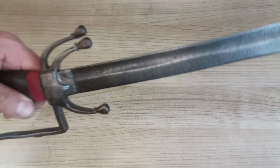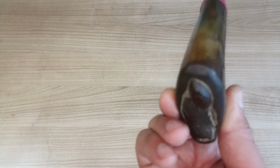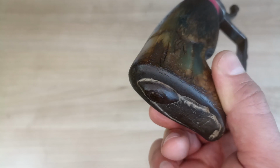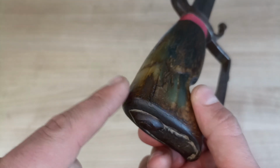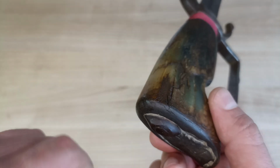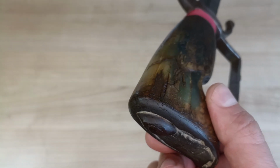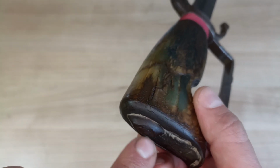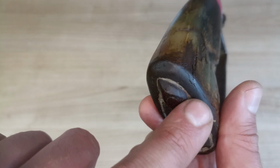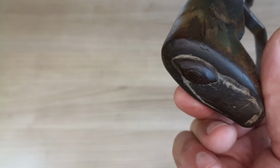Moving on to the last characteristic that we want to consider is how the blade is fixed in place. So of course it comes through the horn, and sorry for my dirty hands, I've been cleaning swords, so I can't seem to get the residue of oil off of them. But they're fixed in place through kind of a button here. So in this case, you have this iron button, which the blade is then pinned onto.